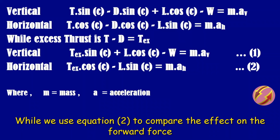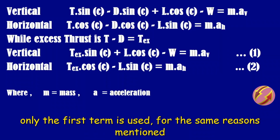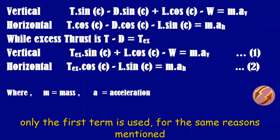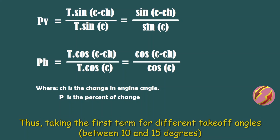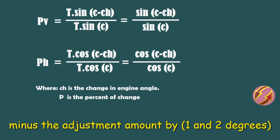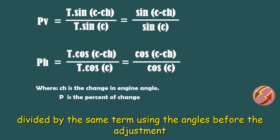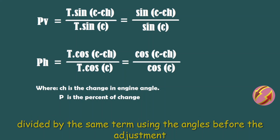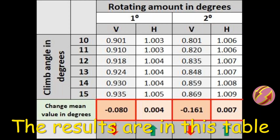While we use equation 2 to compare the effect on the forward force, only the first term is used, for the same reasons mentioned. Thus, taking the first term for different takeoff angles, between 10 and 15 degrees, minus the adjustment amount by 1 and 2 degrees, divided by the same term using the angles before the adjustment, as in the two equations above. The results are in this table.